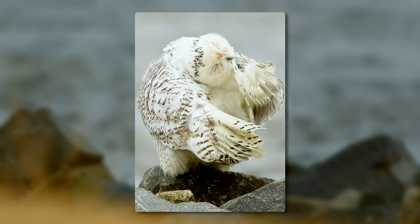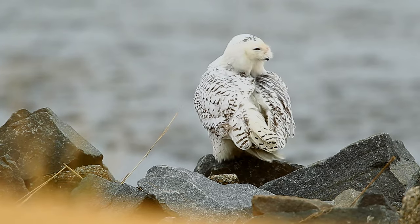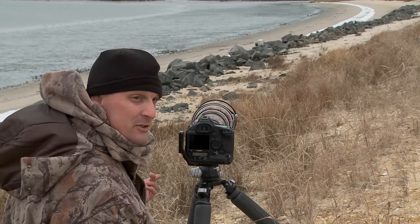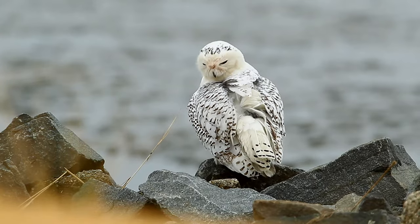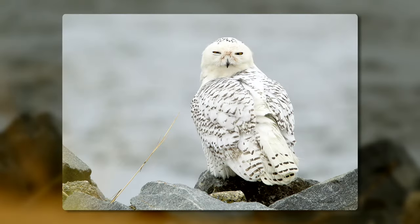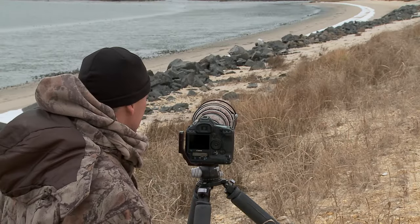Beautiful subject. Snowy owls are really unique because they have the white plumage with the dark banding on the sides of the wings. This guy seems to be real content just sitting right here. Now, we've got horrible weather today. I mean, it's heavy overcast. They're saying it could snow, could rain. We don't know, but either way you put it, the light is yucky. But we're gonna try to do what we can with this subject since it is a unique sighting.